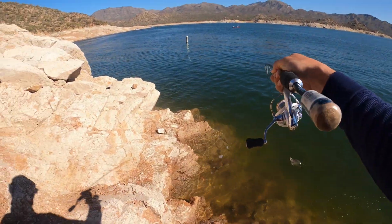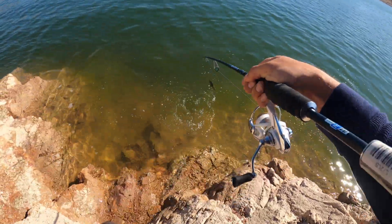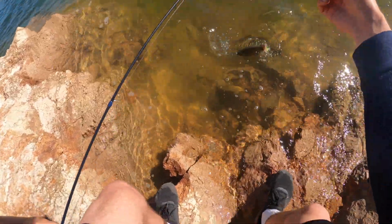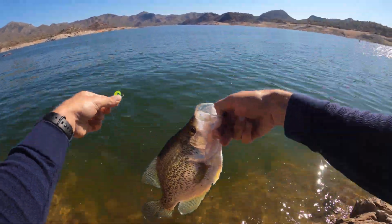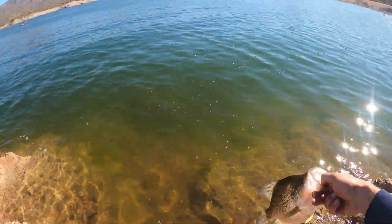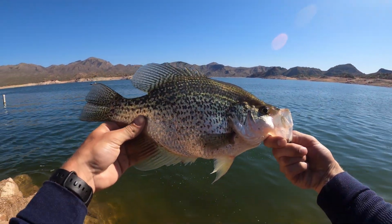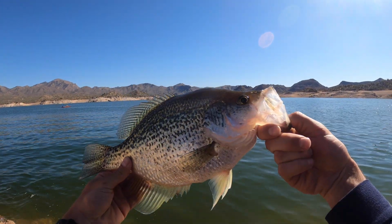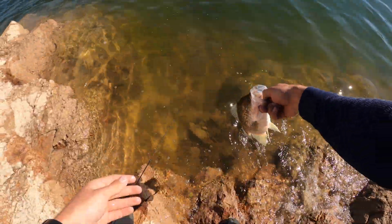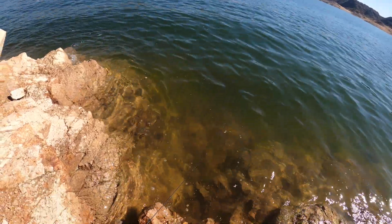What number is that? It says 4. Yeah, 4th crappie, 2 bass. Big females. That is crazy. That is crazy. Oh yeah. That is crazy. It's one of the bigger ones I've caught in a while.